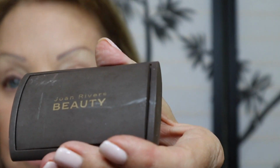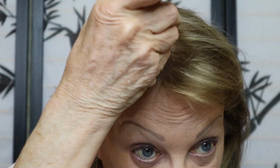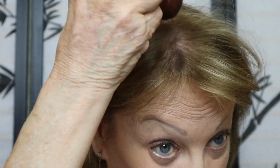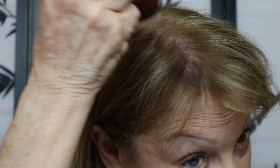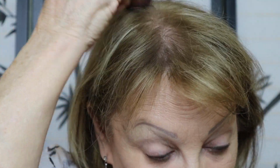Now, one other thing I forgot in my morning routine, I bought this years ago. This is from Joan Rivers Beauty, and it's a dark powder, and I just like to go down my part here where the hair is very thin, just to make it look not so obvious that I have such a thin part. And I don't do it every time. Mostly I do it when I'm going out. And it just helps a little bit so that it's just not such a white line going down the middle of my face.